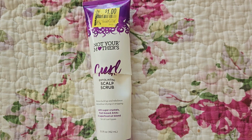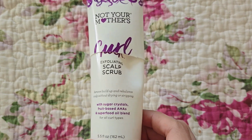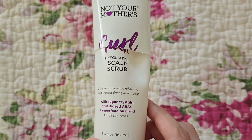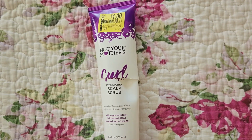But the smell of this is very nice. It also has some fruit AHAs, if I'm not mistaken. Yeah, fruit-based AHAs, sugar crystals. These sugar crystals are super small, so I wouldn't worry about that. My sister also liked this product. Sadly, I only have, I think, one more. So overall, really liked it.